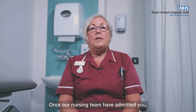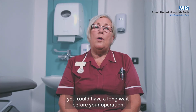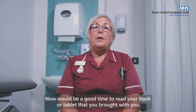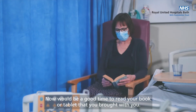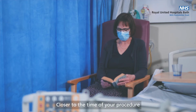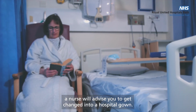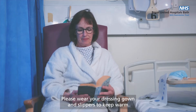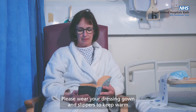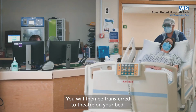Once our nursing team have admitted you, you could have a long wait before your operation. Now would be a good time to read your book or tablet that you brought with you. Closer to the time of your procedure, a nurse will advise you to get changed into a hospital gown. Please wear your dressing gown and slippers to keep warm. You will then be transferred to theatre on your bed.